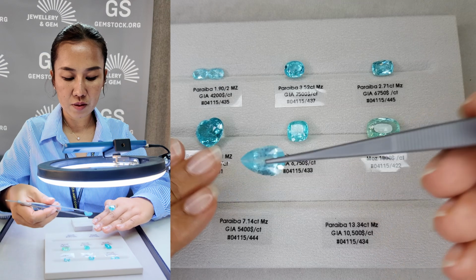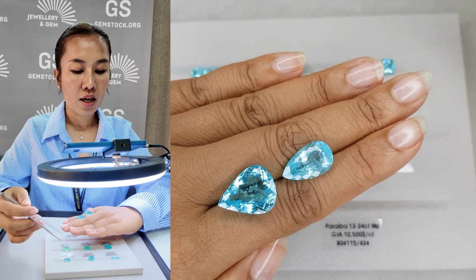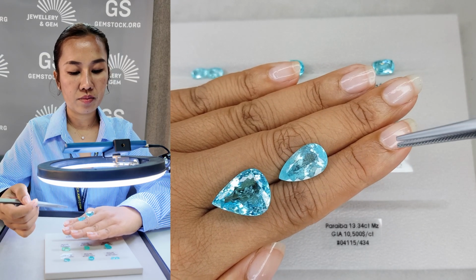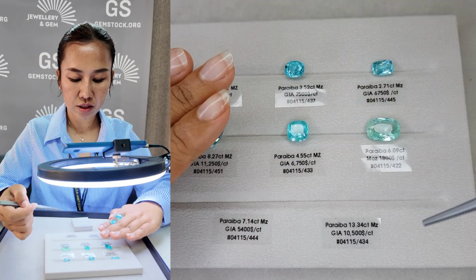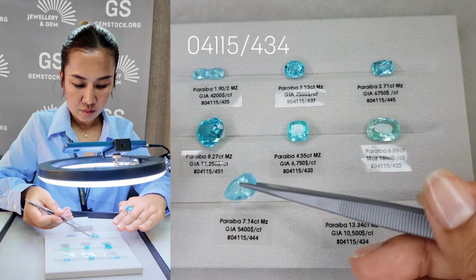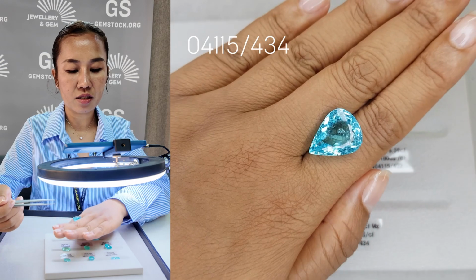Let me compare it with this piece. See the difference of the luster, the difference of the undertone, and the different appearance of the inclusion of the stone. It's just completely different, but both of them are gorgeous, but the price is slightly different. Over here they're just so pretty. The unique number for this piece is 434. If you really like it and would like to discuss the internal information, just let me know.